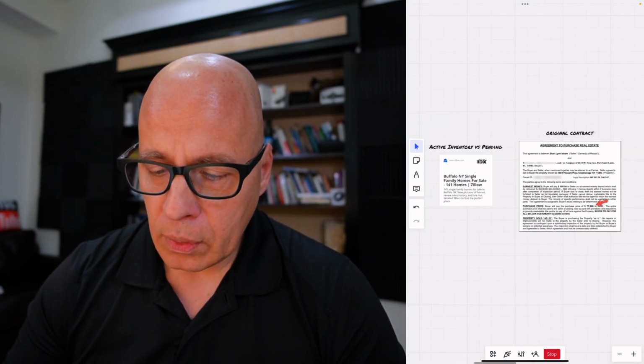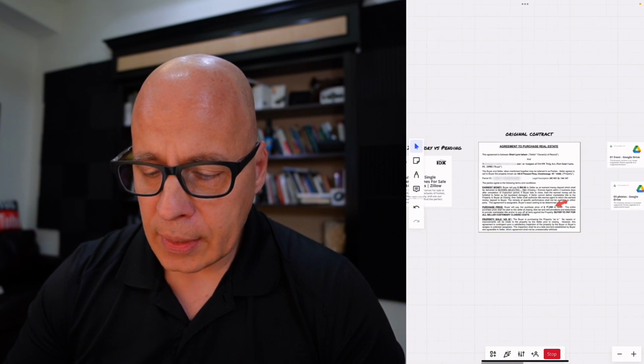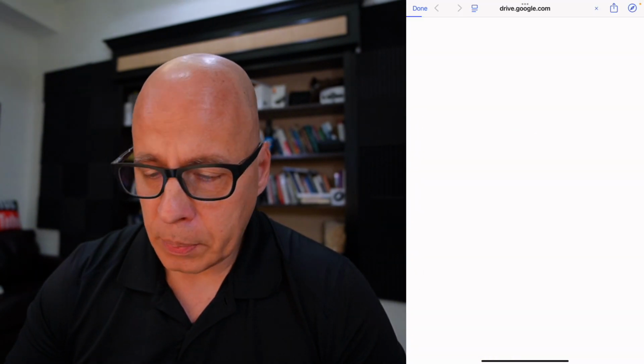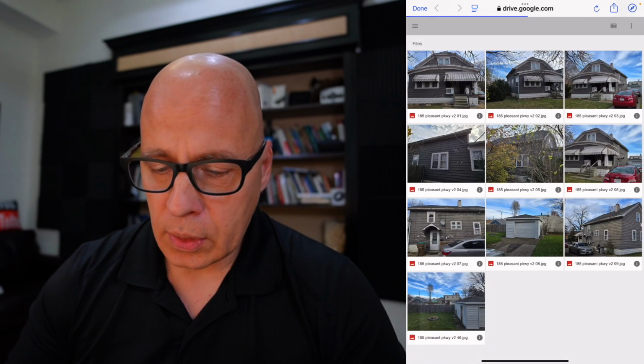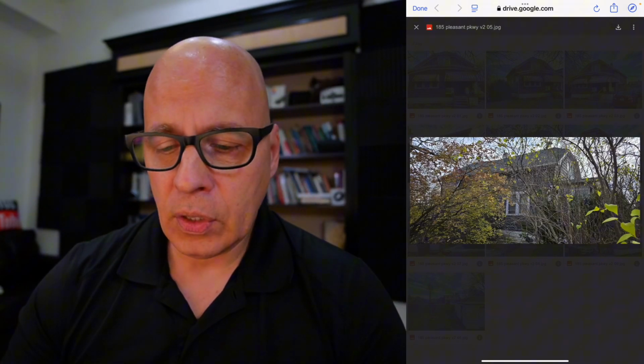Now let's take a look at the photos of the interior of the property. This is how the property looked on the outside, as you can see here. It's a solid house, but you could definitely see that it does need some tender loving care. The siding on the side, paint off, etc.